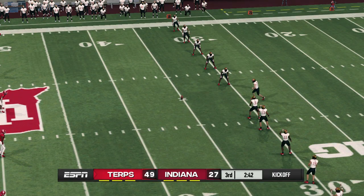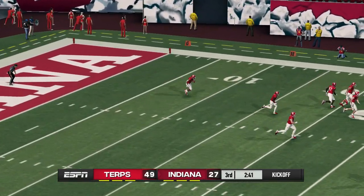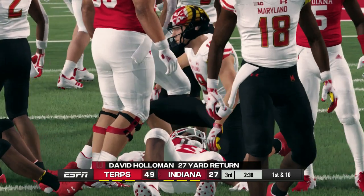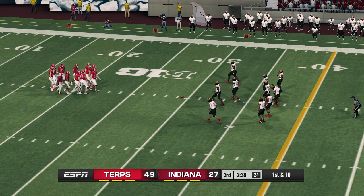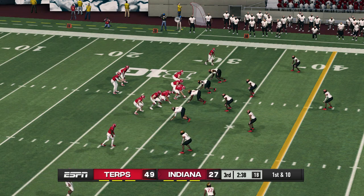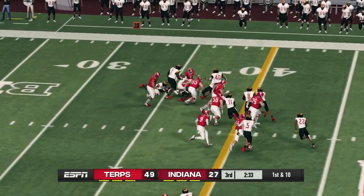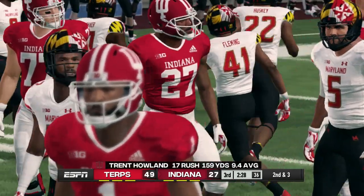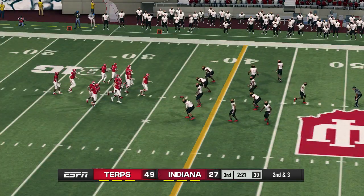Maryland to kick this one off. Holloman fields it at the 3. Brought down at the 29. There's got to be some sense of urgency to this offense right now. They don't have the luxury of wasting drives if they want to get back in the game. Brought down at about the 37-yard line. They need about 3 yards to get the first here on second down.